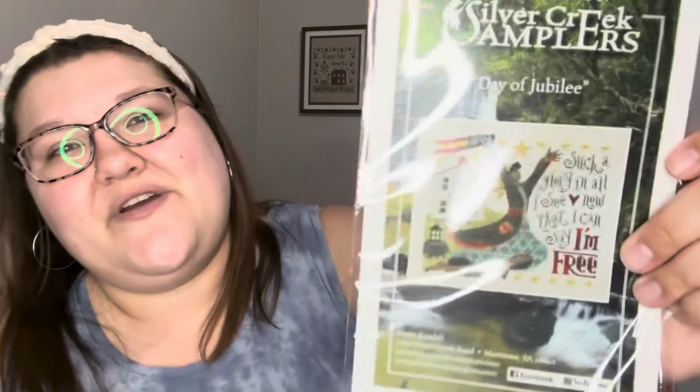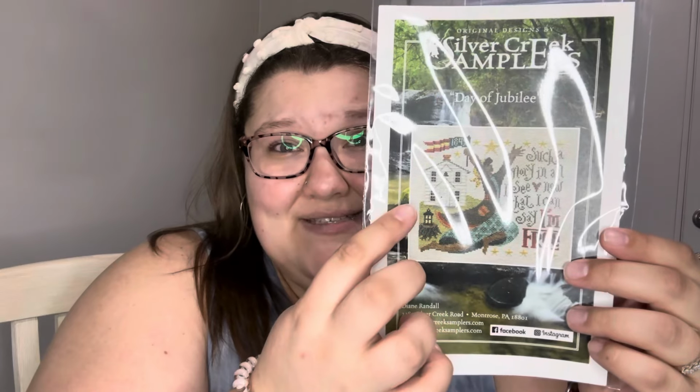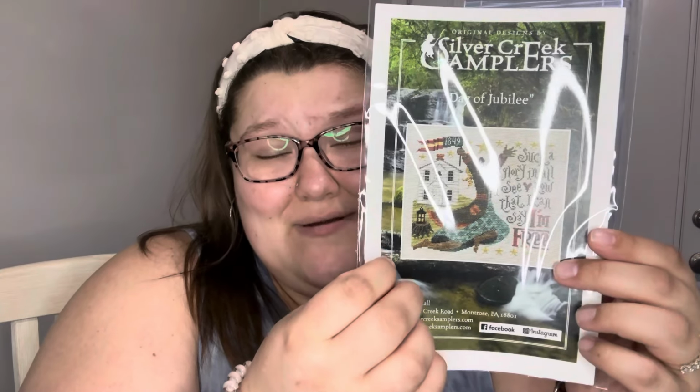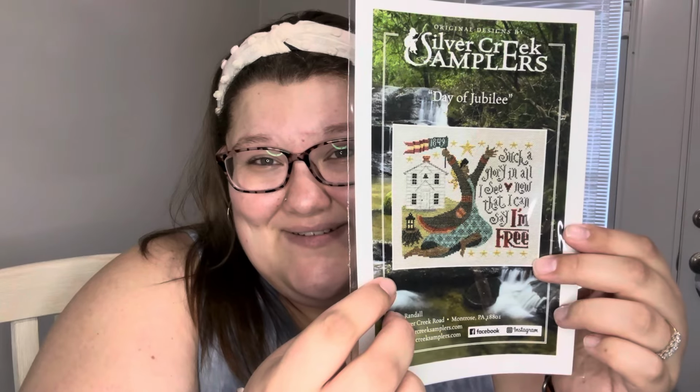So the first one is Day of Jubilee. Now, if you know me, you know I'm not much of a patriotic stitcher myself, but I had to have this. This is amazing. I also think this is going to be really popular in the shop. This is Such a Glory in All I See Now That I Can Say I'm Free. Isn't that so sweet? It's so pretty. And it has a church in it, which is even better because you know how much I love stitching houses. I really love this pattern.